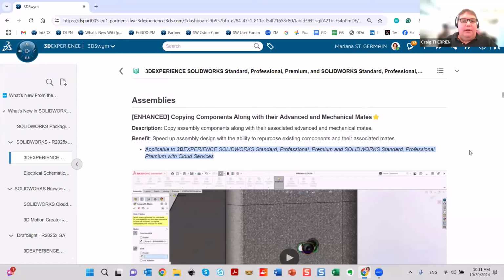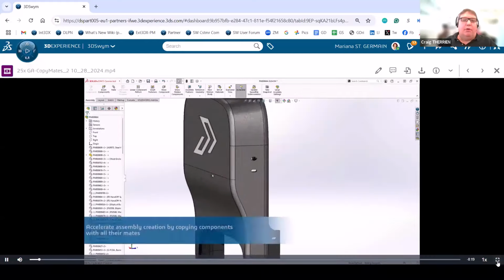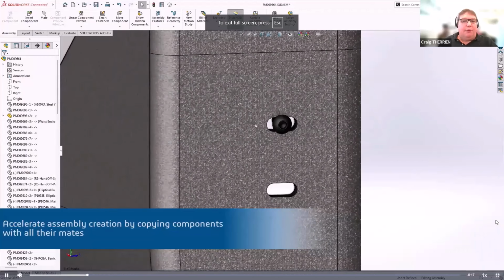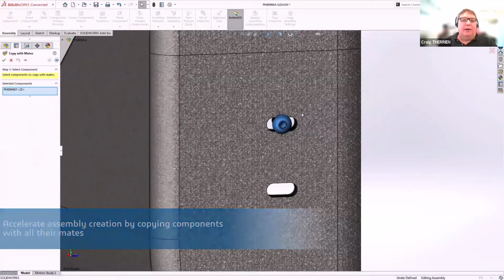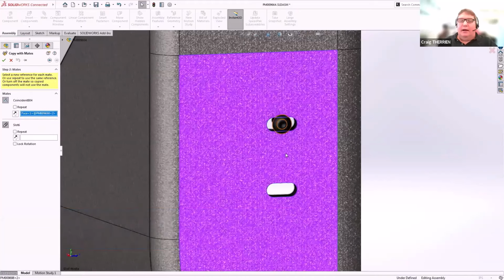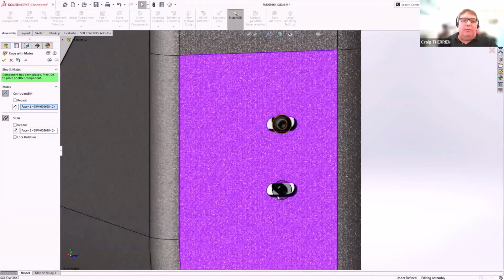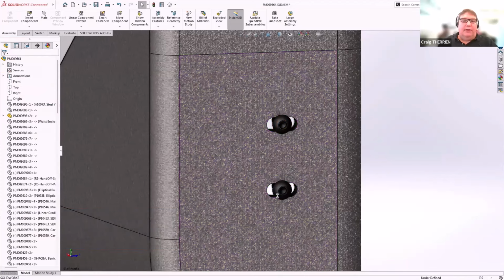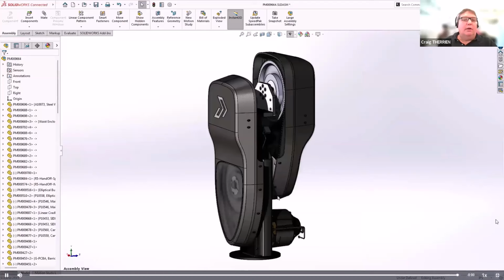Now let's get into assemblies. So why don't you play the video on this, Marianne? We're doing copying components along with mates. We had that for standard mates, and now we're expanding it to our advanced mates and our mechanical mates. So simply you copy the component along with the mates, and when you place it, it's going to bring the mate along with it. Now all types of mates, when you copy them, you can bring the mates along. Next.